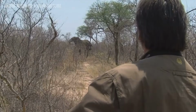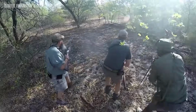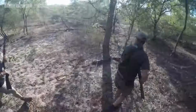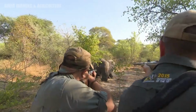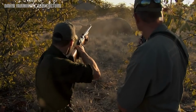In many parts of Africa, the relationship between humans and elephants is becoming increasingly tense, with the animals invading agricultural lands every year, destroying large areas of crops. This ongoing conflict has prompted African farmers to seek solutions that balance conservation with their livelihoods, including seeking help from American hunters. Let's explore what American elephant hunting is like in Africa.